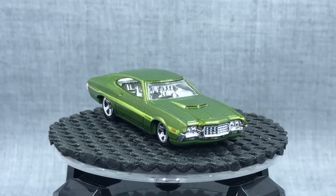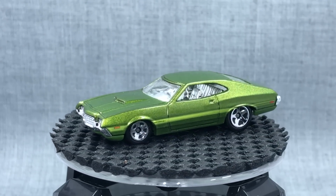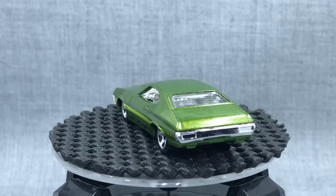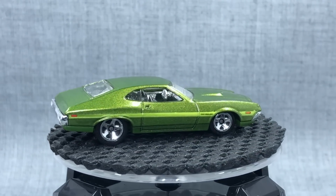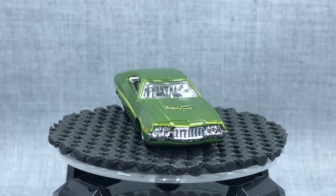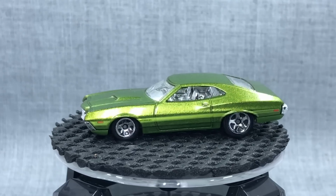You might be surprised, we're three models in and still no Japanese cars. Clearly we'll get to it. But this is the 1972 Ford Gran Torino Sport. I can't give you a real good reason why I love this model. It's just that once it was released, designed by Brendan Petusky, I just couldn't get enough of it.